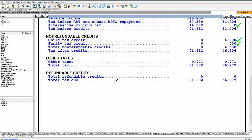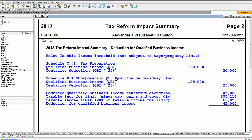Now, we calculated the QBI as well. If you look at the second page, here are the QBI calculations. So we had a Schedule C for tax preparation with $100,000 of qualified business income, which limited it to $20,000. A K1, Hamilton on Broadway, 125, limited to $25,000.